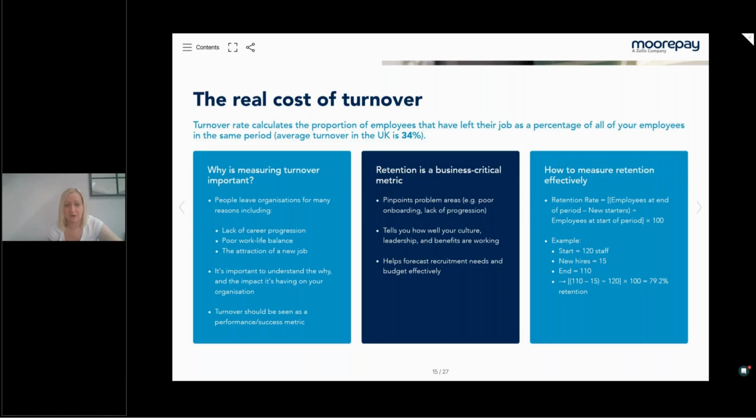It helps pinpoint areas, whether that's poor onboarding, lack of progression. There might even be particular departments or teams where the turnover is higher. It allows you to get down to that granular detail. It will give you an idea of how well your culture, leadership, benefits are working. If your retention rates are really high, there is something that is not working and you need to get to the bottom of it. But as with everything, data is key, and it will help you and inform you in making the right decisions. It will also help in the future when you're looking at budgets and forecasting around recruitment and headcount. Having this information, being ahead of the game, just makes this all more effective.